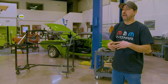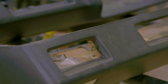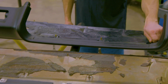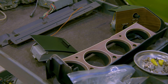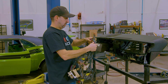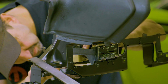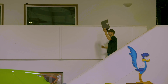This 71 Challenger dash was a really beautiful original dash. It's an original owner car. We didn't send this one out to Instrument Specialties because it was in such good condition. So I just stripped it all down, had it repainted, and then we're reconditioning all the dash cages and the instrument cluster, and replacing any wiring that was bad, which in this case, none of it was bad. But anything that looks kind of iffy, we're going to replace and reinstall back in here. It's pretty straightforward. Everything should go into place just as well as it came apart.